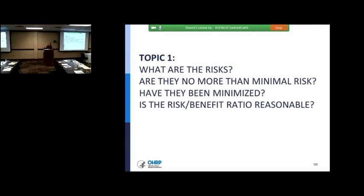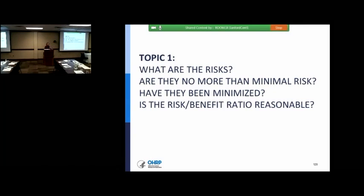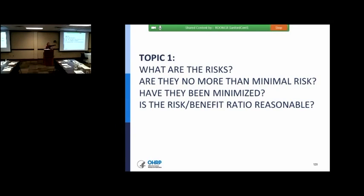So what else could they do? How could they minimize the risks further? Even if not getting them to minimal, because research that is not minimal risk can move forward, right? But there's an obligation to minimize the risks. Anyone want to jump in here?